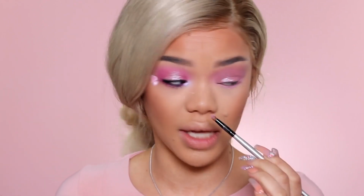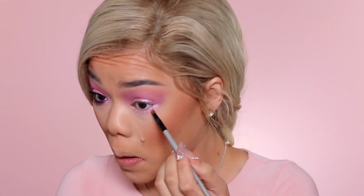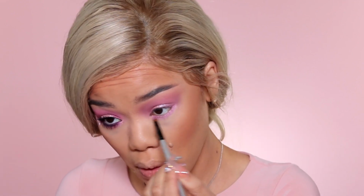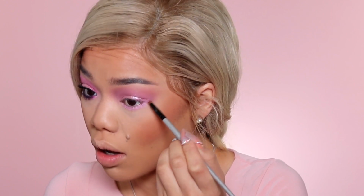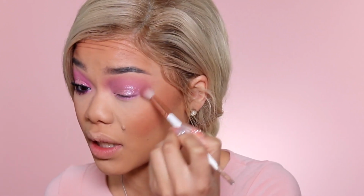If you can see the color down here versus the color up here, it does oxidize a lot. So it's super light right here, but it gets much darker once it starts to settle in. And then I'm going to go in and add some deeper colors on my lower lash line as well, just to make everything kind of blend together. I just felt like using a purple liner in my waterline would complement the look more, and it's not as harsh as using a black.